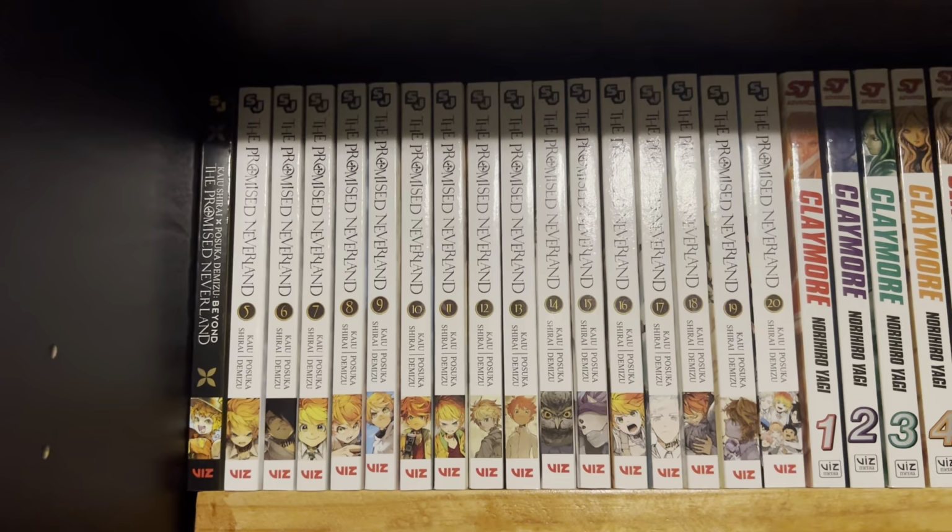All right, now I have Blue Lock 1 through 9. I've been following this for a while now. Definitely read the manga if you've seen the anime, because in my opinion the anime just doesn't do the art justice, because the art is just beautiful. It kind of reminds me of the Bleach art style, so that's maybe why I like it so much. But yeah, definitely check out Blue Lock.